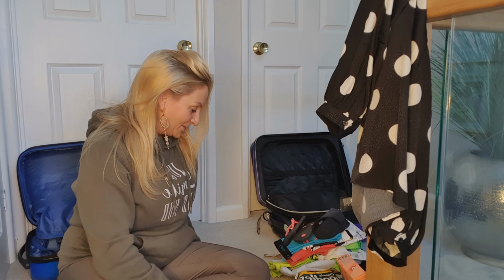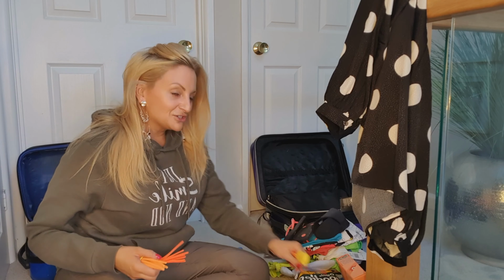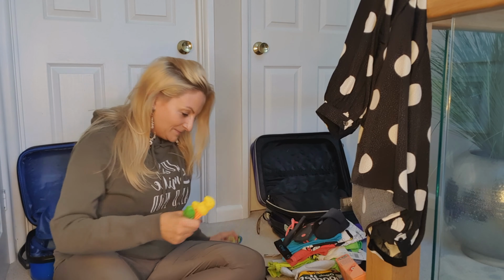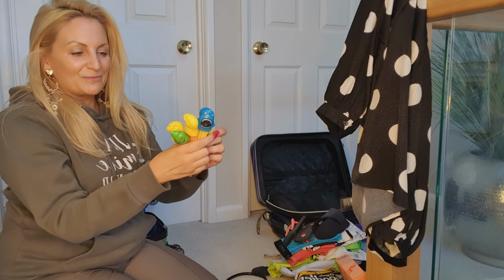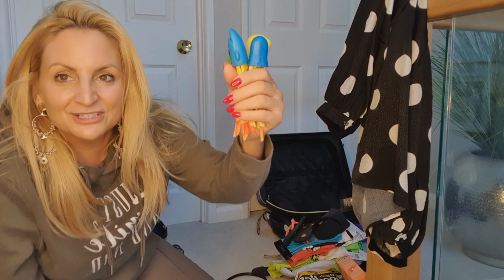Bit chaotic because I'm very, very last minute and I've got to go and get in the shower. So I was given strict instructions this morning that I must pack these for when we go swimming. So these have definitely got to go in his case.